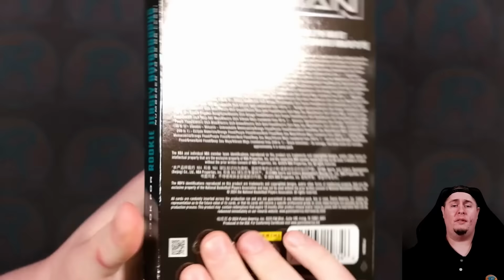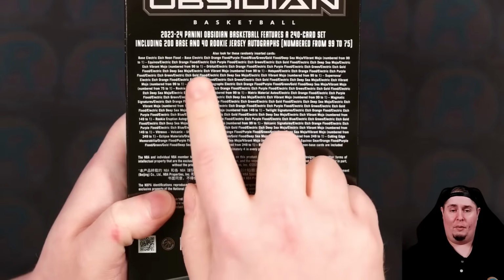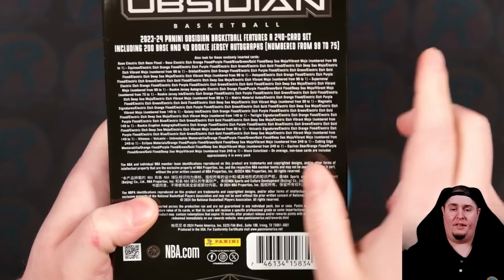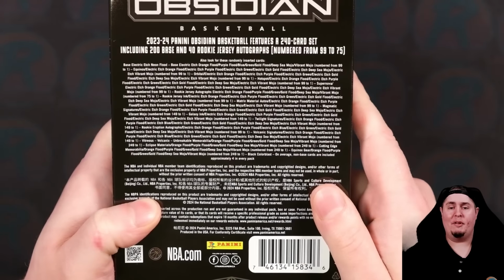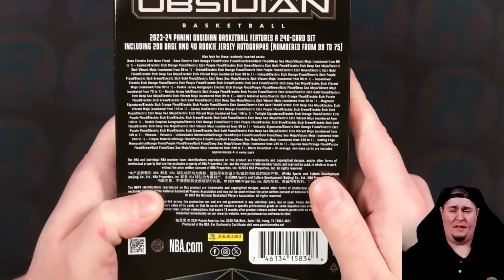Turn it over on the back. We've got our orange floods, purple floods, so a whole lot more floods than normal. Usually they would just be the etches, so they have replaced those with floods. Deep Sea Mojo, I believe, is numbered to 5, and then the 1 of 1 is now being called a Mojo, or a Vibrant Mojo 1 of 1. I think that was called Infinite in the past.